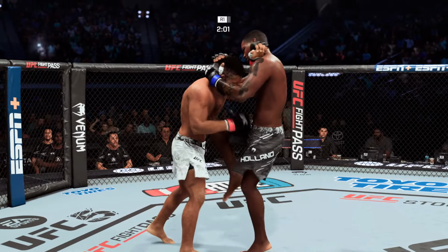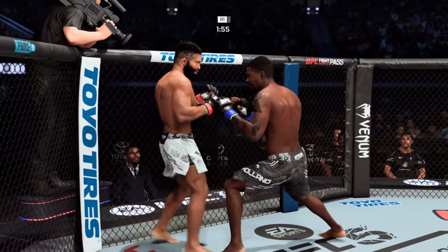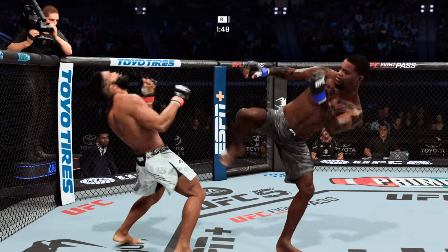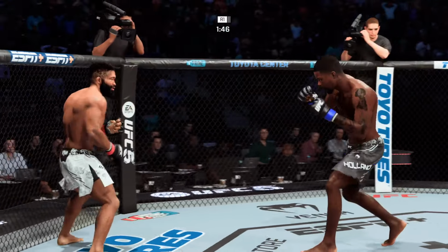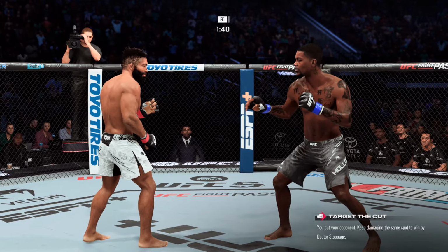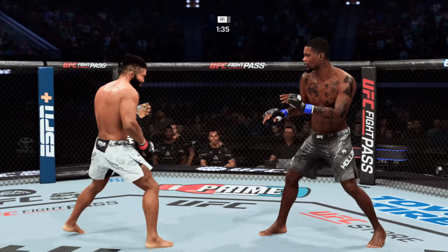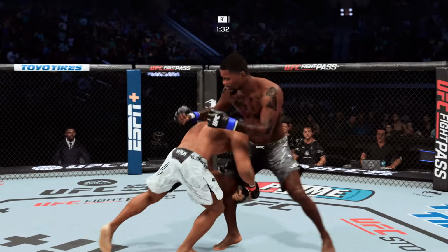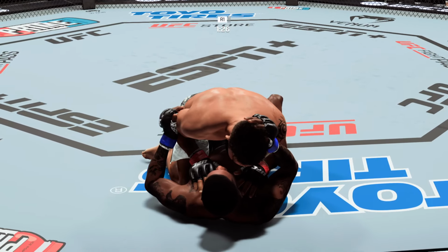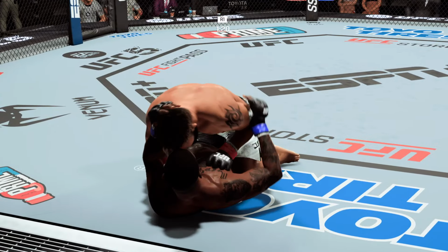Great job moving into his opponent and getting to that single collar tie. Oh, now gets an underhook to get a more dominant position. Cortez, his lower jaw now starting to show signs of swelling. Effective punch there by Holland. Just misses with a left hook there. 90 seconds to go. Perfect execution as he gets the single leg takedown. Oh, we'll see if he postures up and can get some of his ground strikes going here.